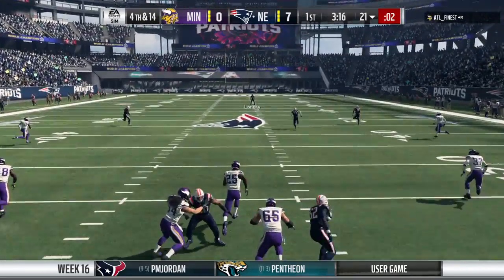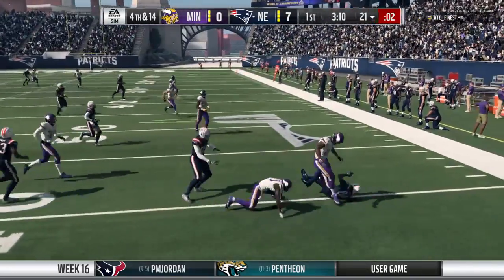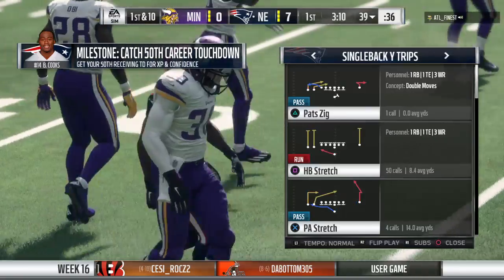He was only asked to punt once in the victory last week as he sends this one away. Landry now on the return. It's a 47-yard punt, but they did give up 10 on the return. And the Patriots take over.